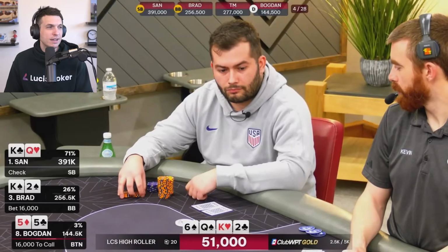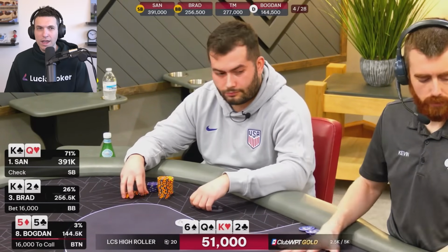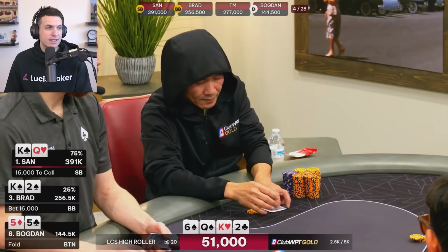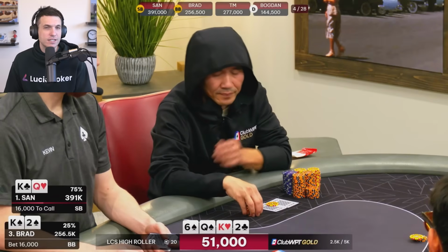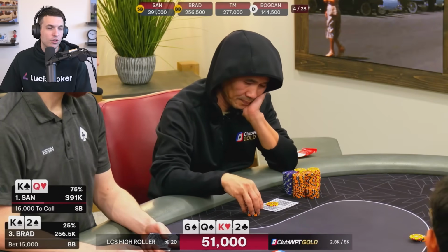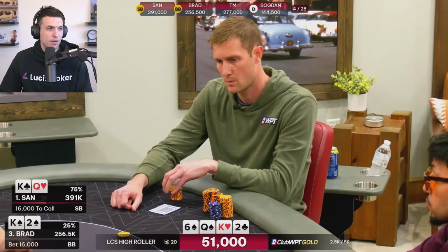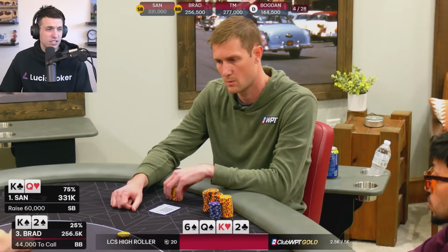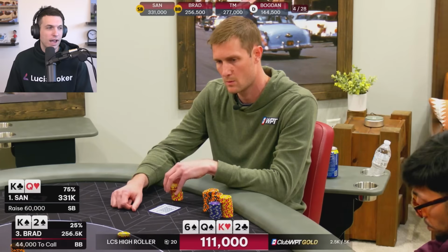Brad goes ahead and bets here on the turn for about a 40% pot size. Bogdan gets out of the way, and now back over to Son, top 2. I think it's important to mainly be check raising here. You want to be able to check raise and put your opponent all in on the river. Son obliges and check raises it up, making it about $60,000 to go here on the turn. And now back over to Brad Owen.